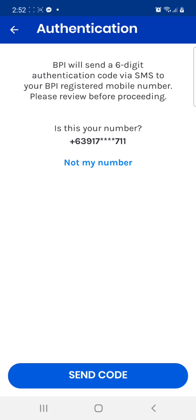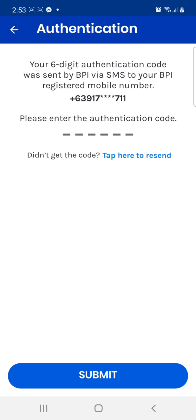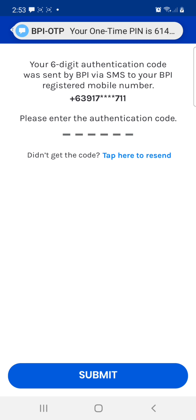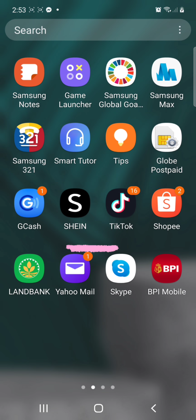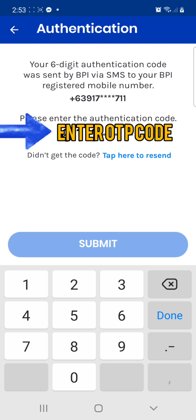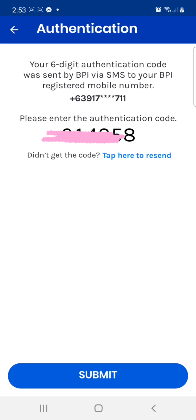Authentication. So, BPI will send a 6-digit authentication code via SMS to your BPI registered mobile number. Please review before proceeding. So, is that your number? Yes, this is my number. So, send code. So, iti-text yung authentication code, guys. So, wait lang. Messenger message. So i-enter natin dito yung password natin next. So, submit.